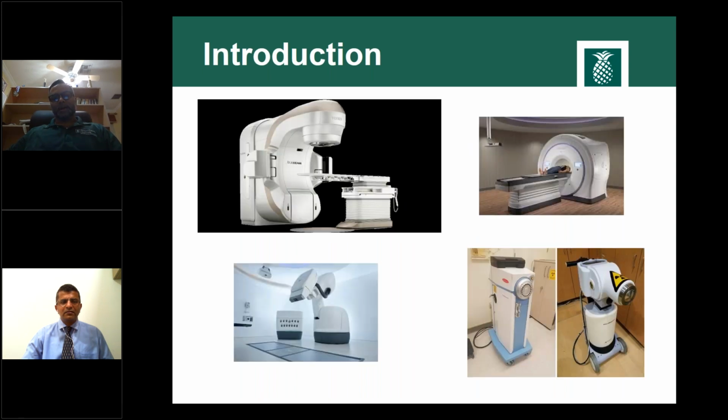So I'm just introducing different machines that we have in our facility at the Radiation Oncology Center in Miami Cancer Institute. Of course, we have 3 TrueBeams, one RadixAct, which is an Accuray machine which was named Tomotherapy in its older version when it was Tomotherapy Incorporated. Now it is RadixAct. We have a CyberKnife M6 with all the bells and whistles.